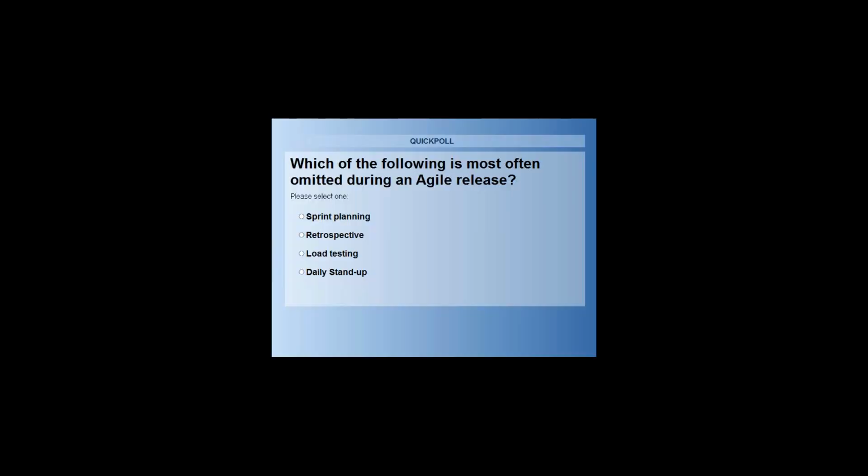As Christina mentioned at the beginning of the call, we want to make sure that this presentation and webinar is very interactive. So we set up a number of different polls along the way, designed to make sure that the audience is engaged in the process. The first polling question is, which of the following is most often omitted during an Agile release? There are four different options that you could choose, and we're going to monitor in real time as you select.